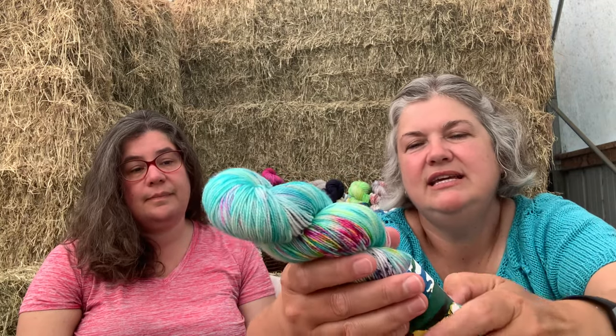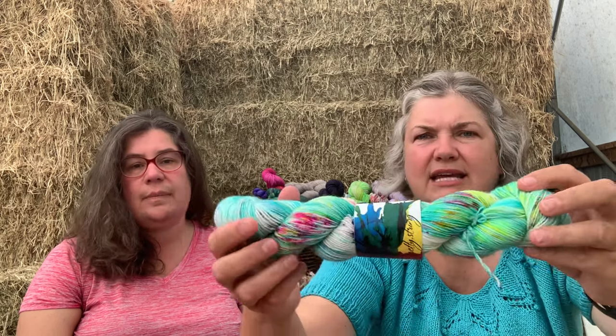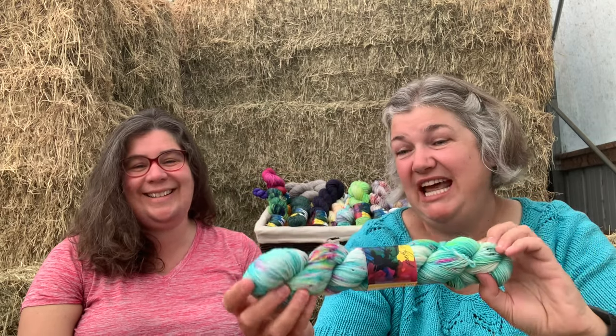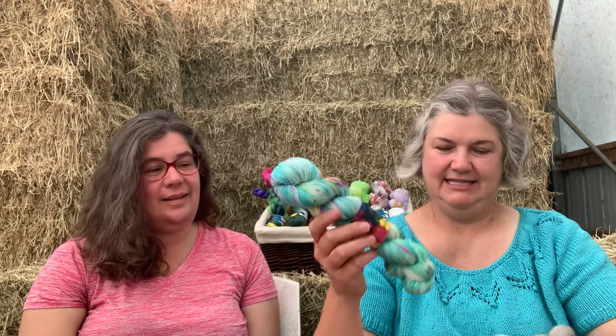The yardage for these is 400 yards, which is about 380 meters, I think? Yeah, that sounds about right. But it's even enough to make a pair of socks for my big feet, with my 10-inch long foot and my 7-inch leg that I like to do. So that's that sock yarn.